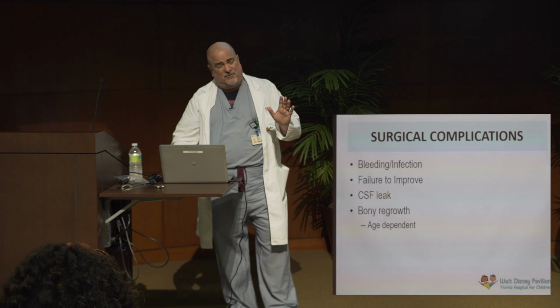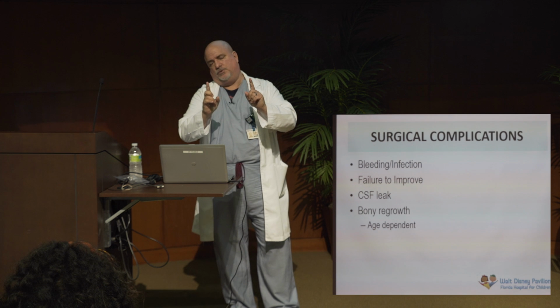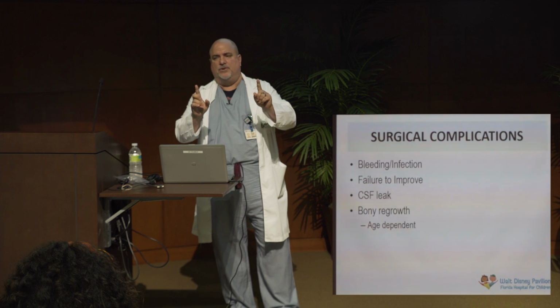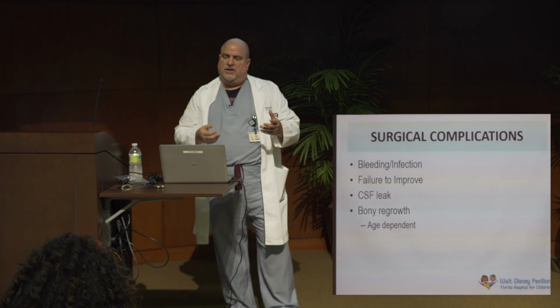Bony regrowth is very rare. I just reviewed our data. The issue there is you need to make a big enough hole, a 2.5 centimeter suboccipital decompression is what we usually do. We need to make a big enough hole so that the bone doesn't grow back. The body's natural tendency is to close a hole that wasn't there in the first place.